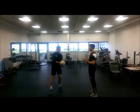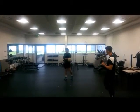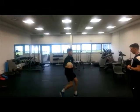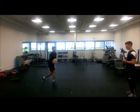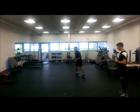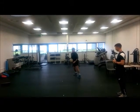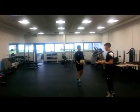So we're going to go now from the front. This time, really exaggerate the direction change. Good, better. Very good. Good. That's good.